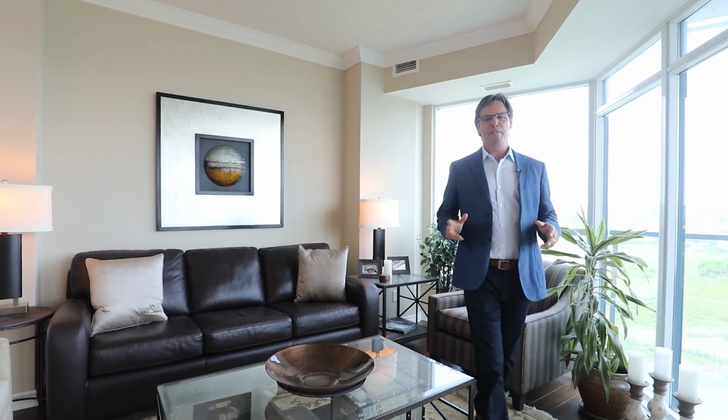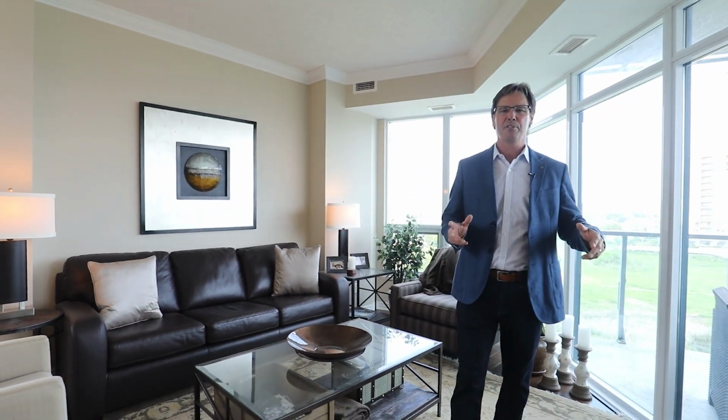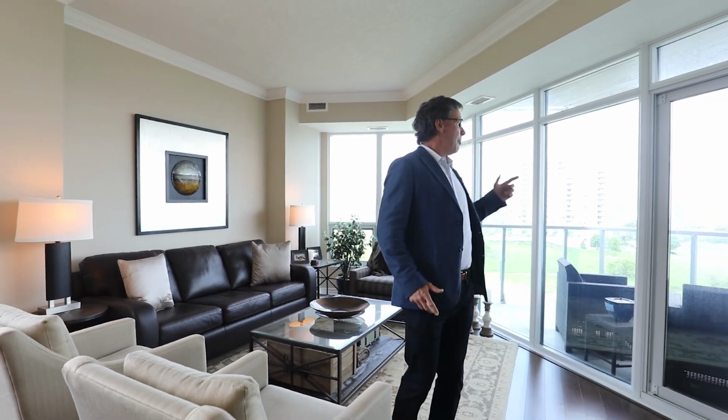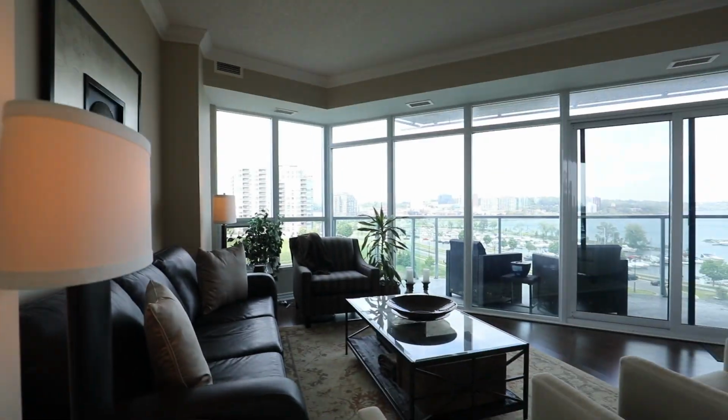Folks, you're gonna love the features and finish of this suite. We've got hardwood and tile throughout the entire suite, 9-foot ceilings, crown molding, and my favorite feature, almost 180 square feet of glass overlooking beautiful Kempenfelt Bay. See for yourself.